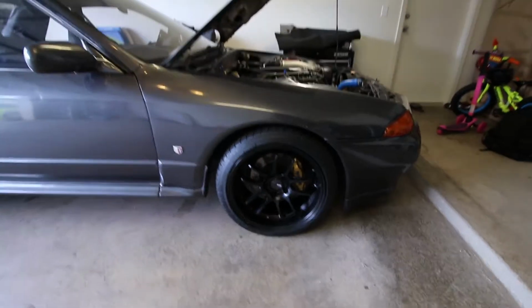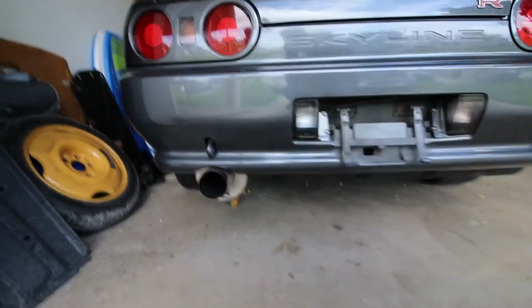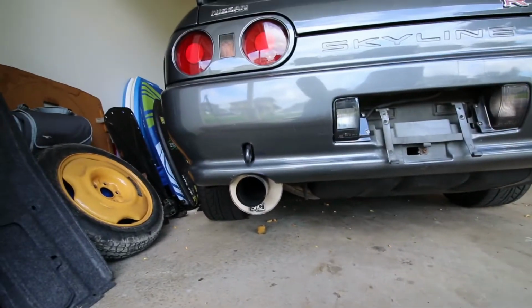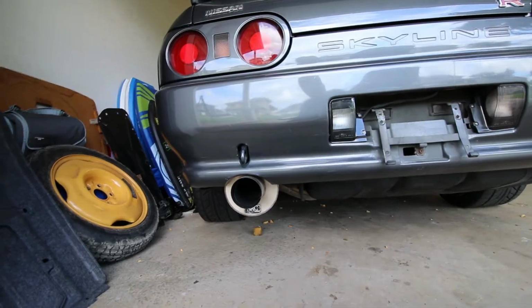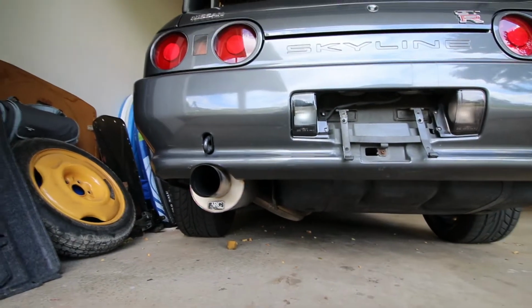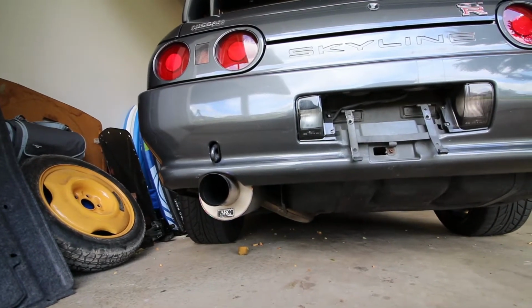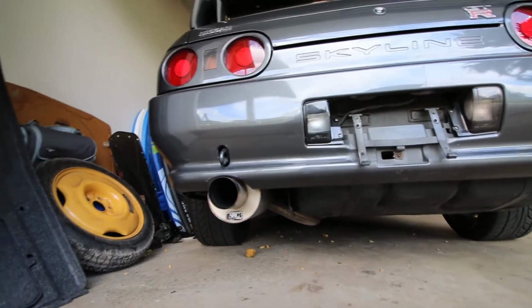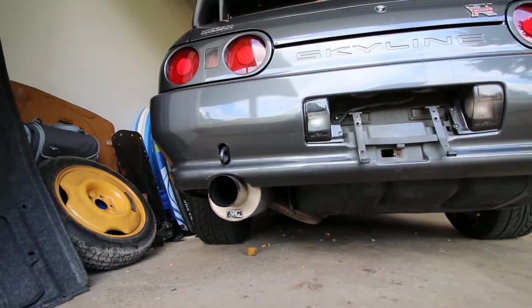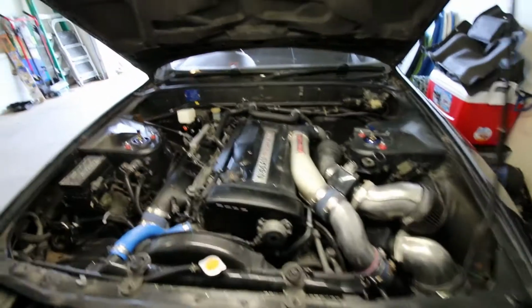Here you guys could see some 18 by 9.5 PFO1s. I don't really know what the offset is on that. As far as the exhaust is concerned, we have an ARC catback exhaust. I kind of feel like it's titanium, maybe not, I don't know. I haven't really confirmed anything. But it is attached to an aftermarket cat and a Veilside downpipe. So that's pretty much the exhaust mods from there.